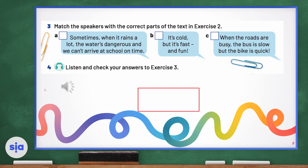Now let's check our answers for exercise 3. The second speaker says A. Sometimes when it rains a lot, the water is dangerous and we can't arrive at school on time. So this is the speaker that rides a canoe. Let's go to the next one.